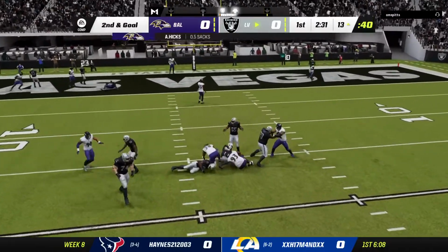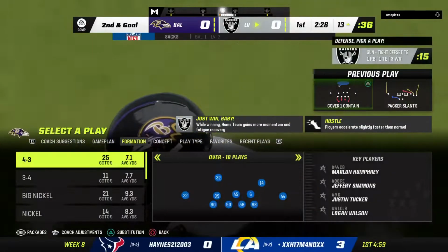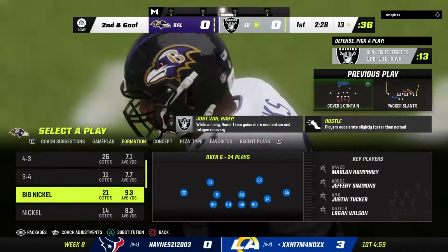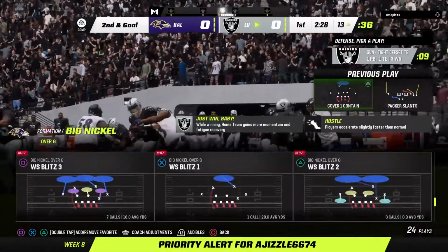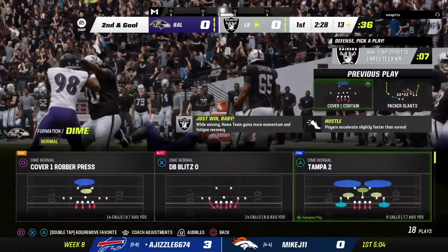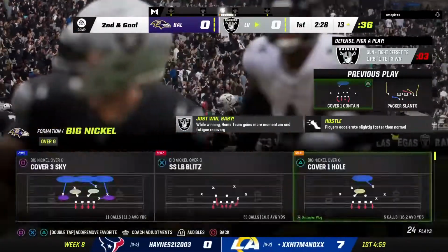And he's going to go down. Sacked back at the 13-yard line. Multiple players combined for their team's first sack of the game. Well, there's still time to rectify this situation because the silver lining, they took a sack on 1st and goal. But that close to the goal line, that still definitely hurts.